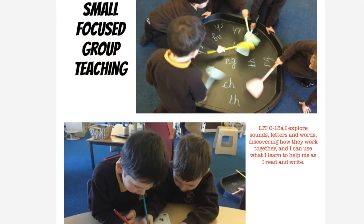It was then time for our learner to be taken for small focus group teaching. These experiences are differentiated based on each individual child's abilities. On this morning, they had to identify sounds and splat them in the turf tray. Then they had to play a game with a partner where they were searching for words with our sound that we'd learned this morning.